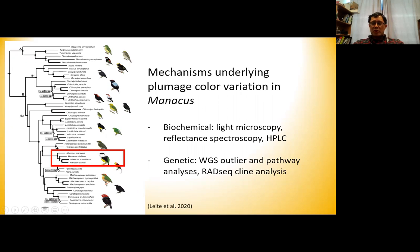So the results I'll show you today are based on two sets of complementary approaches. We use microscopy, spectroscopy, and liquid chromatography methods to show what chemicals underlie color differences among Manacus species. We also sequenced genomes and used genome-wide markers to determine the genes and pathways that are involved with color differences.